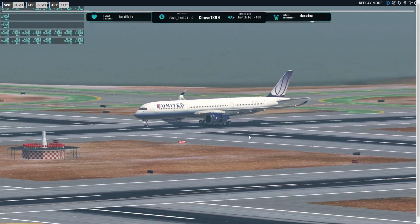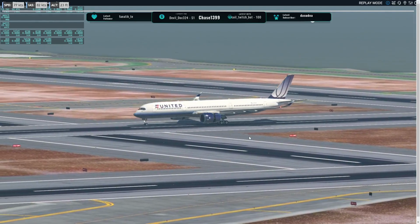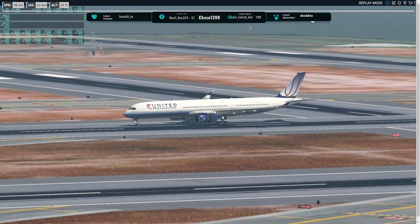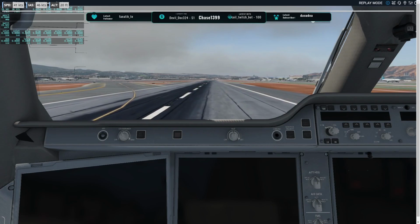The only thing I don't like about it is that it doesn't have secondary or third flight plan availabilities, where most other airlines do have the second flight plan capability, but this doesn't.